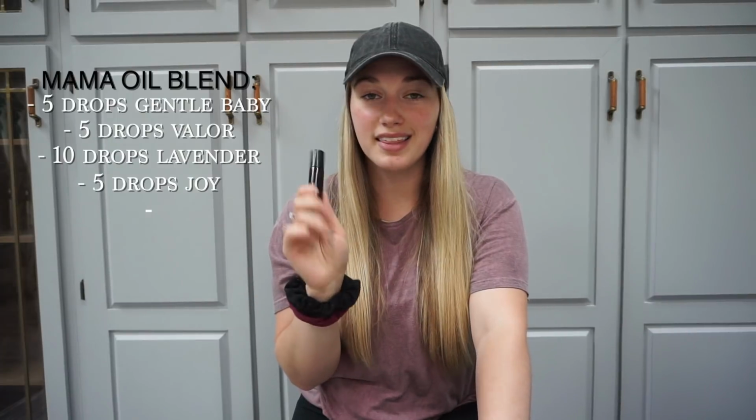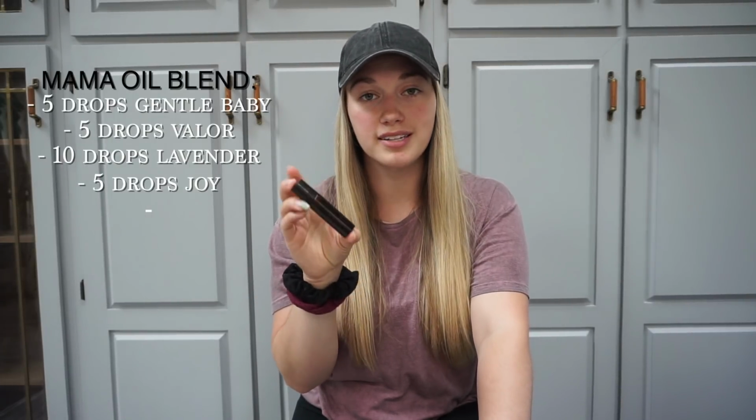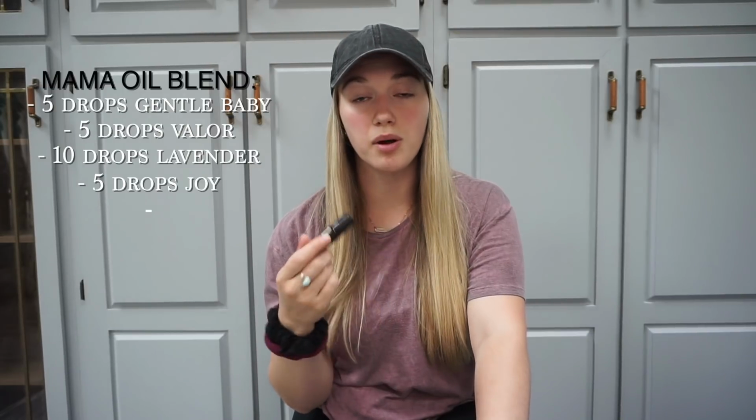Secondly is this Mama Blend. I don't know why it's called Mama Blend. Really don't know. Maybe because it's like anxiety for stress. But this is my current favorite essential oil blend. I will put the blend on the screen for you guys if you want to try it, if you want to make it for yourself.